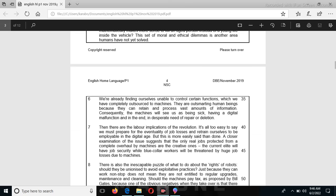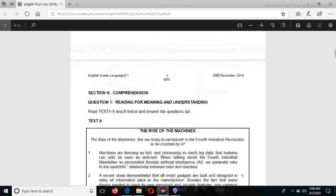By the time they say the 10 minutes for reading time is up, you should start writing. You already have an idea of what the comprehension is about. You already have an idea of what type of questions they are asking there and the intensity of those questions.